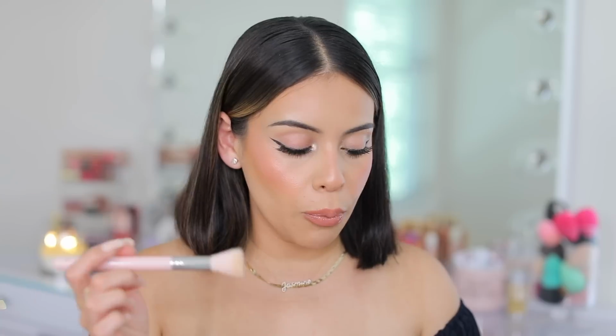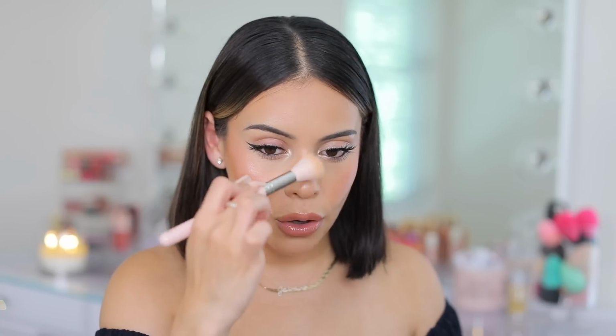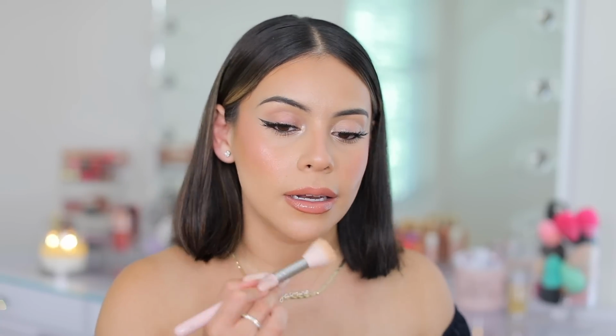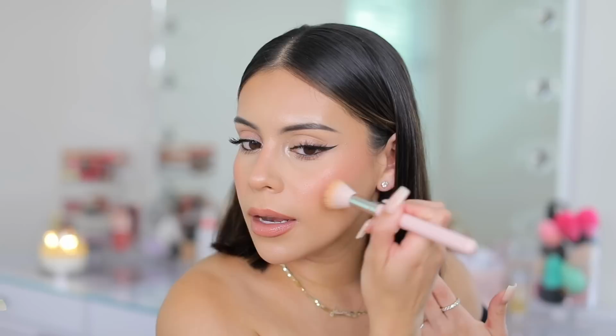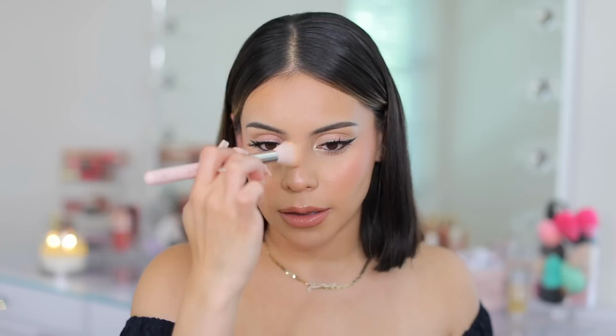You could also even use this for highlighter because it is a stippling brush, so it's really lightweight, very fluffy, so it'll pick up your highlighter and give you a really nice glowy finish. You see how pretty that is? But you could also build it up as needed because of how lightweight and airy this brush is. It doesn't pick up a lot of product, so you can build it up as needed and it gives you such a soft look every single time. I love this brush.